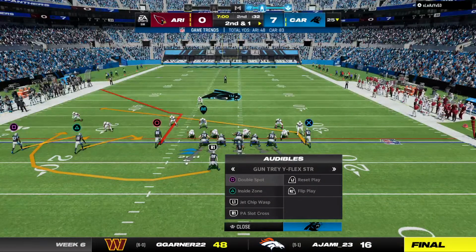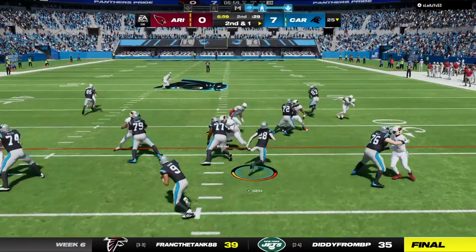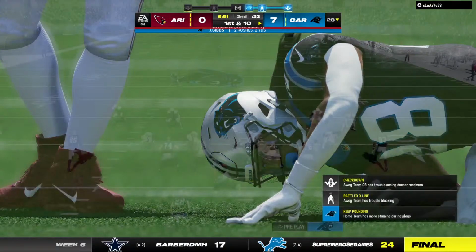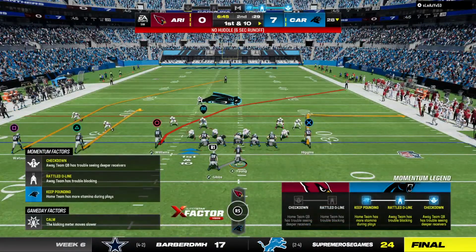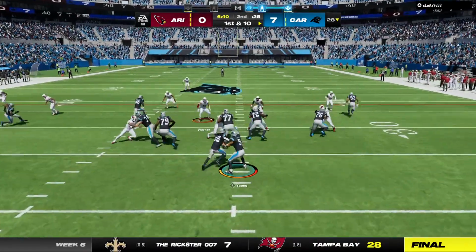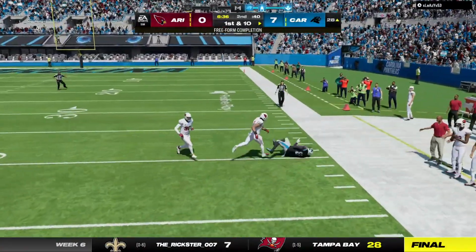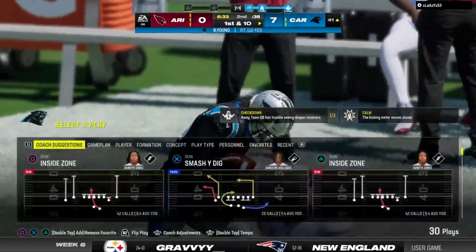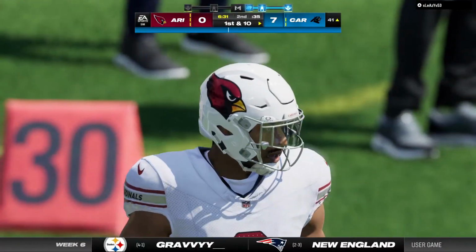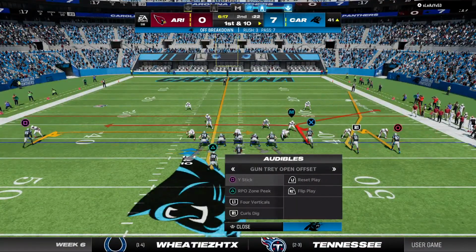From the 25, here's 2nd down and 1. From the gun, Gibbs will get it. And this one will go to the 28-yard line. They go play action. Young. And this is caught by Williams. And he'll have it past midfield almost to the 40 before being taken down. So the big play gets him across midfield now for 1st and 10.